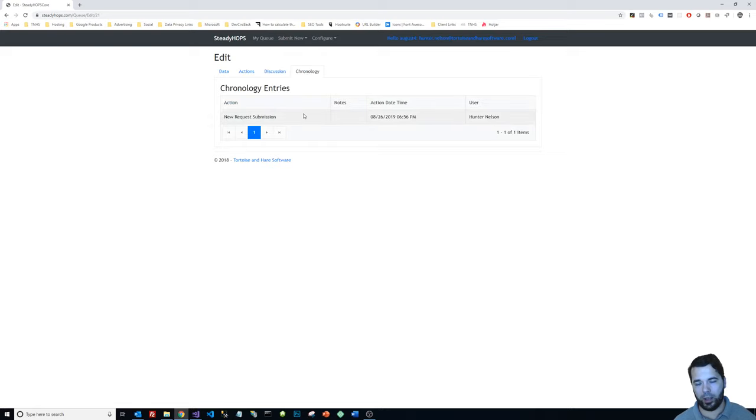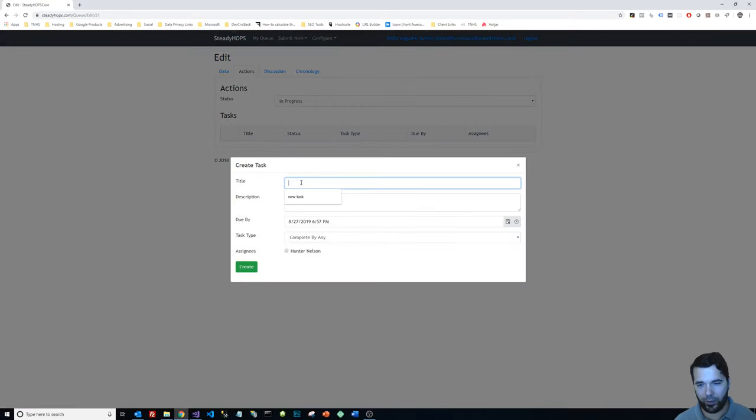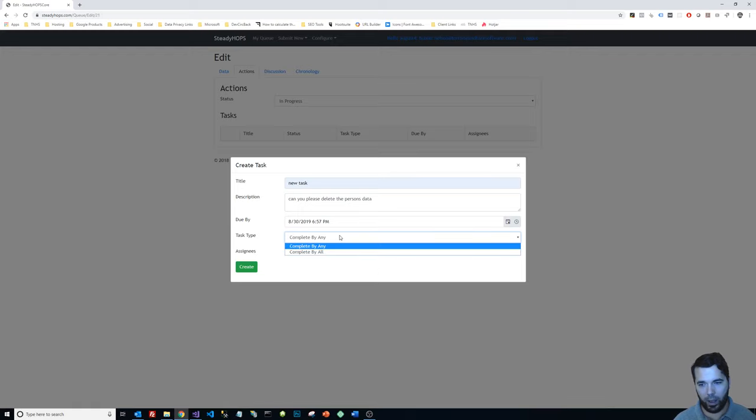There's a chronology that gives an audit trail of how the request was processed, when it was received, things like that. And then throughout that process, you want to assign tasks. So I might, for instance, have an analyst or something that's actually involved with fulfilling the request, and I'm a department manager. So I'll create a new task. And I can assign it a due date. Let's just go with Friday. And choose a task type.